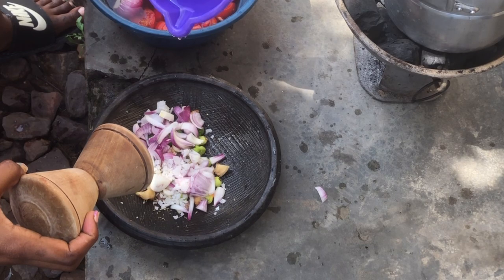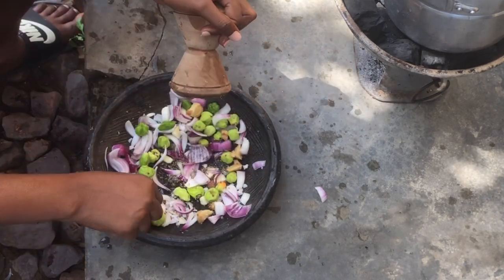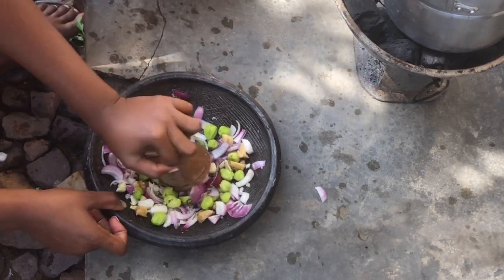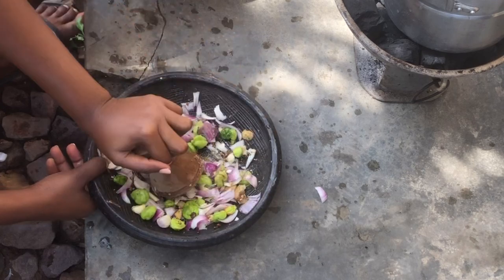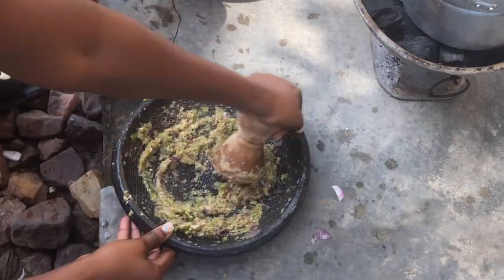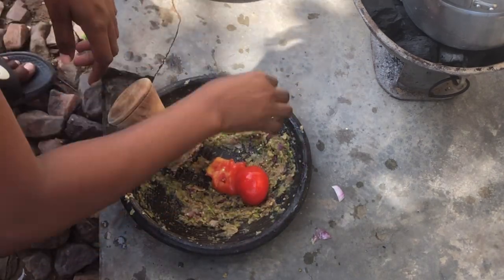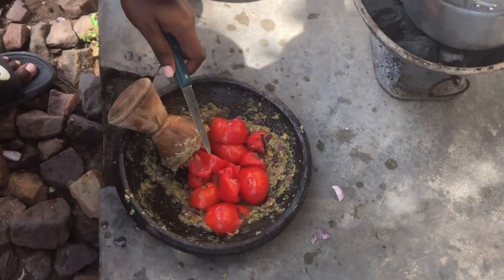Salt. Add a little bit of water to help the grinding process. So grind. This is my blender. My hand is my blender. Our pepper is well ground. So we'll go ahead and add our fresh tomatoes to this stew.